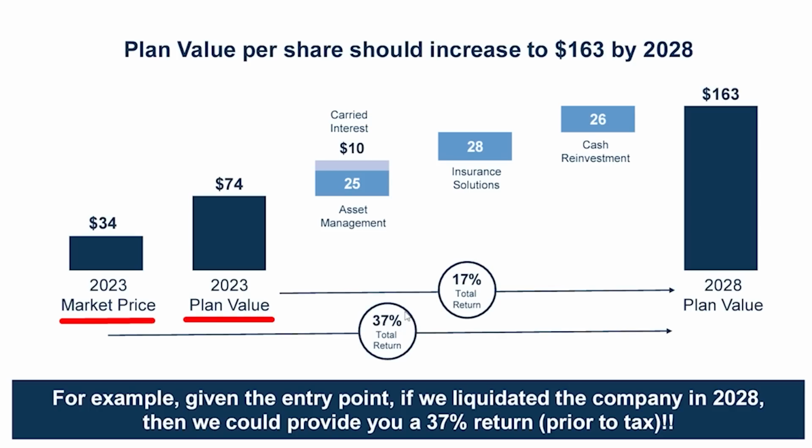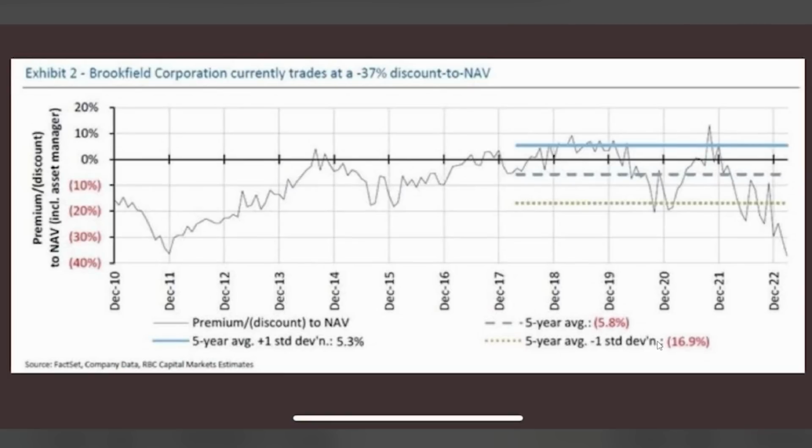Now, what I found interesting here is that if the company can actually hit this $163 of net asset value per share by 2028, and Brookfield's discount on its net asset value per share is closed, then that could be a 37% compounded annual growth rate to Brookfield shares over the next 5 years, which is just a ridiculously insane compounded annual growth rate for its shareholders over a short time frame. So then the question becomes, will Brookfield ever actually trade at its net asset value per share?